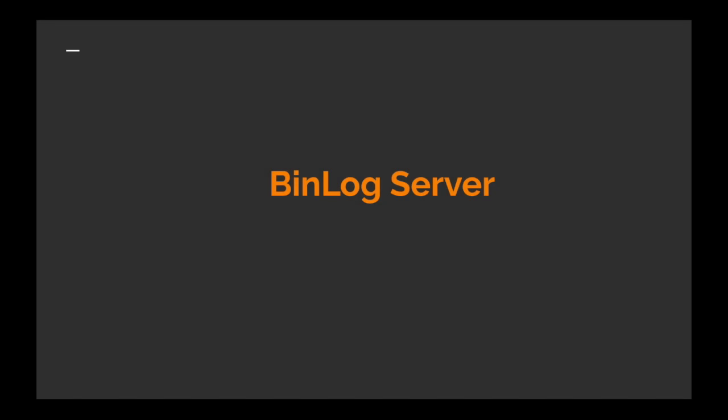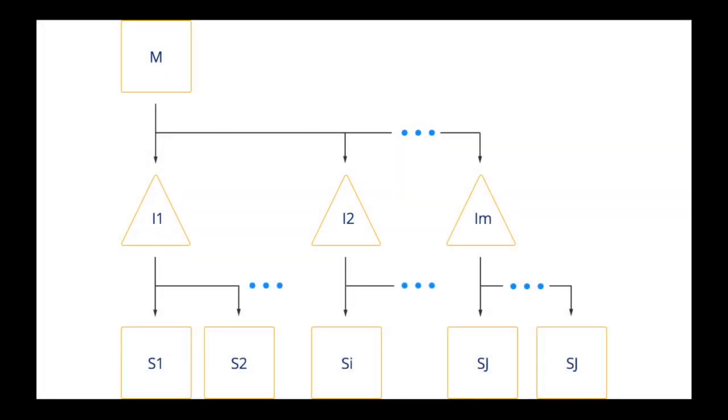Okay, so the solution is the bin log server. Instead of having a database, you add a bin log server. In that way, you will have the same file system across all the intermediate masters. So now the topology will look like this, with bin log servers replacing the intermediate master databases. Now you have a master, you have intermediate bin log servers, and then you have slaves.